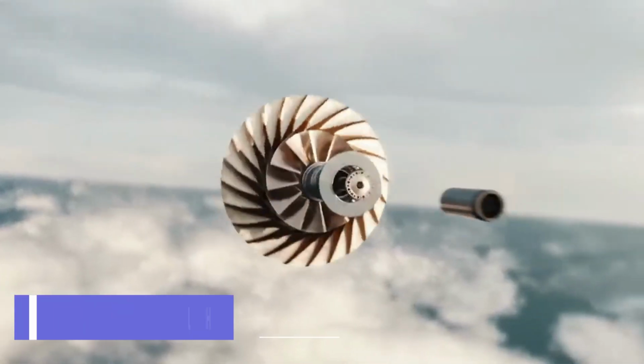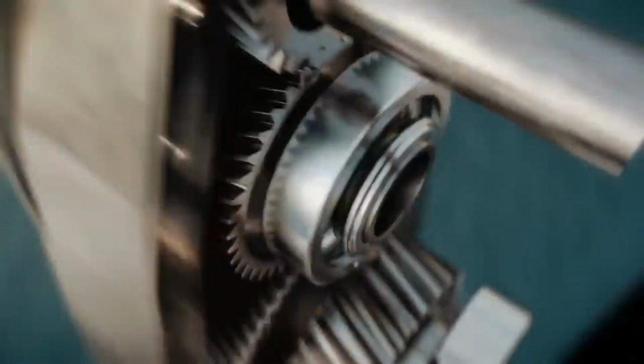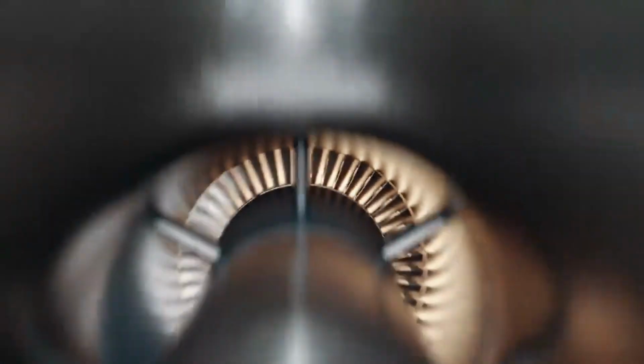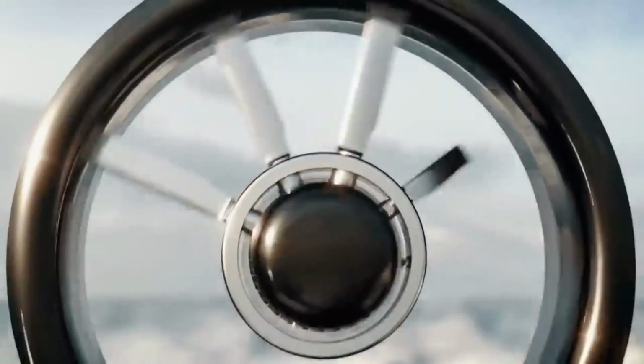Hill HX50. Imagine a helicopter that is not just a machine, but a personal companion. A helicopter that is tailor-made for you to suit your style and needs. A helicopter that is sleek, fast, and efficient. That's the Hill HX50, the ultimate private helicopter.